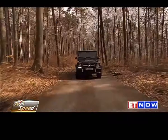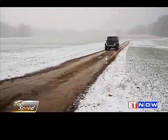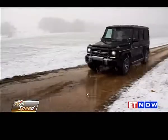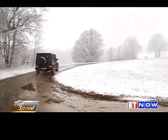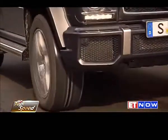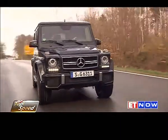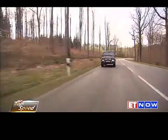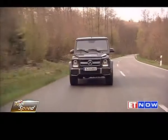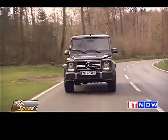If you want to drive something through the forest, through rain, sleet or even snow, then you can't have a better choice than this G63 AMG. The G63 with the AMG badging is available in India, but you don't see too many of these around because with a price tag of rupees 1.8 crores, it's not going to be an easy task owning one. But if you do agree to shell out this kind of money, then you are entitled to be the owner of what Mercedes calls internally the strong man in their portfolio.